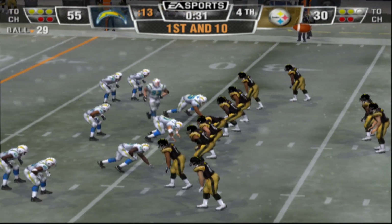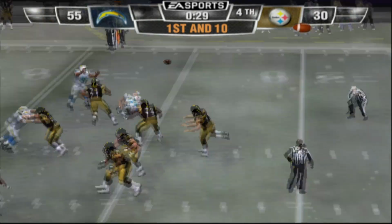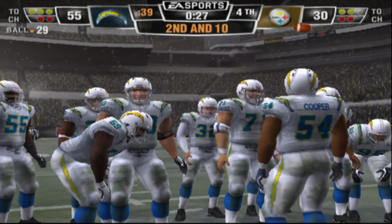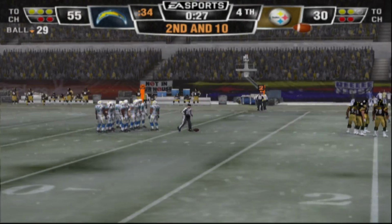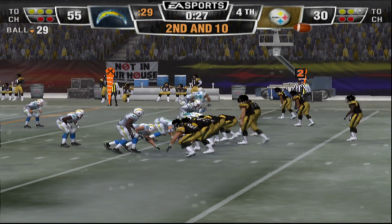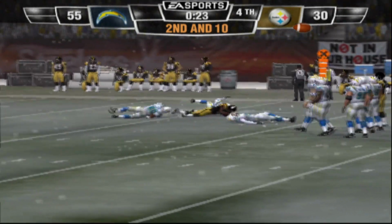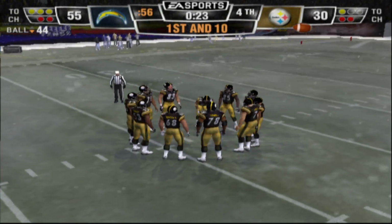Corner. Set. Sanders was the intended receiver. The intended receiver on the play. Second and 10. Ball on the 29-yard line. Pittsburgh calls a timeout. That was their second timeout.